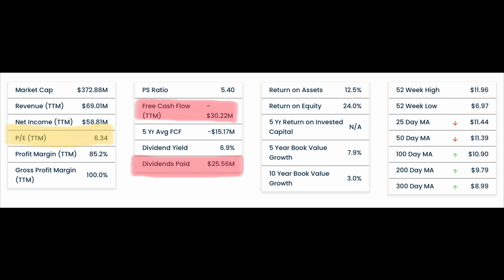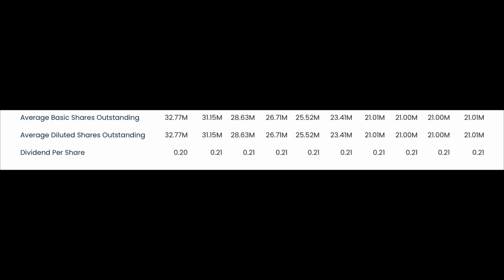So now their net income is $58 million or so out of $69 million in revenue. So they're paying out about half of their total net income in dividends, which is a little bit too much in my opinion. They are not a REIT, and they don't have to pay that much out. As you guys know, REITs are required to pay out, I believe it's 90% of their total profits to their shareholders. But they have been increasing the amount of shares they've had for the past couple of years.